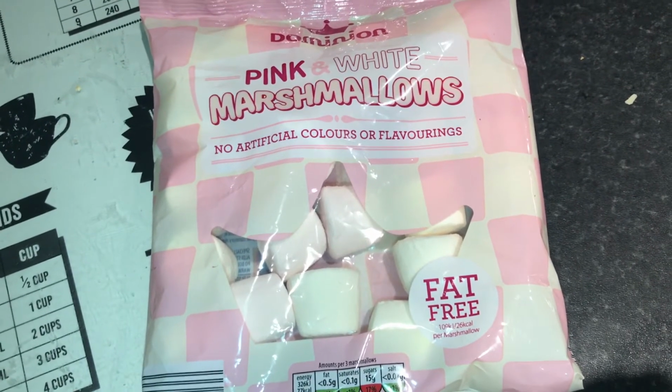So that's all I picked up. Everything that I picked up was about £20, so I thought it was really good value. A lot of things in there that I can eat syn free and I can use in my meals for the week.